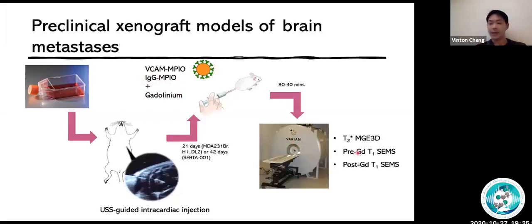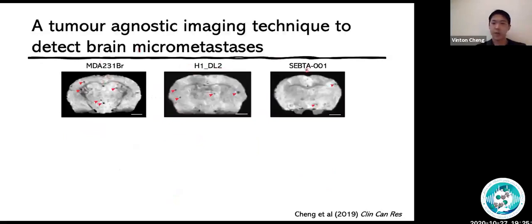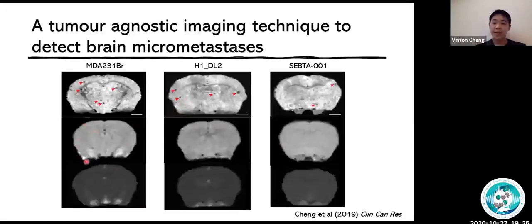And so we imaged these animals on a preclinical 7 Tesla MRI. And what you can see here is that in each of these models, the breast, melanoma and lung, you can see these tiny spots show up where these red arrows are pointing to. And actually these are all showing tiny tumor micrometastases which have spread into the brain. And when we tried to detect these with our standard gadolinium enhanced MRI, we couldn't see them. So these were evidence that the VCAM MPIO is detecting things which with conventional imaging we currently can't see.